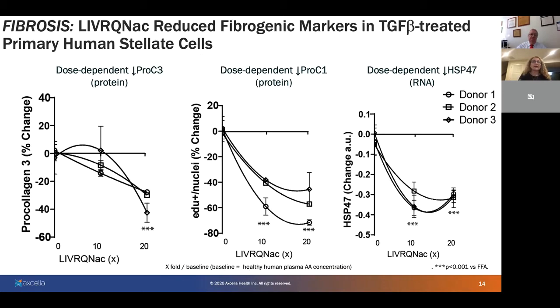Next arm of the development of the disease is fibrosis. We also looked at the major cell that drives fibrosis in NAFLD-NASH. To induce the fibrosis stage, we used primary human stellate cells from 3 healthy donors and treated them with TGF-beta. TGF-beta signaling cascades are directly linked to development of fibrogenesis in NASH. So in this slide, you can see that Axcella 1125 treatment, or LIV-RQ-NAC treatment, affected levels of ProC3, which is a marker of fibrosis in the clinic, dose dependently. It also affected production of ProC1, another collagen produced by stellate cells.